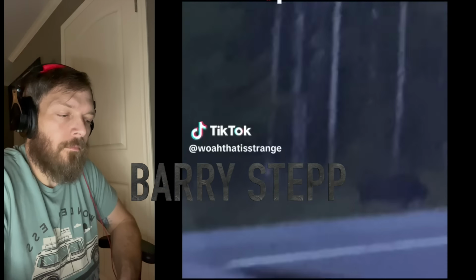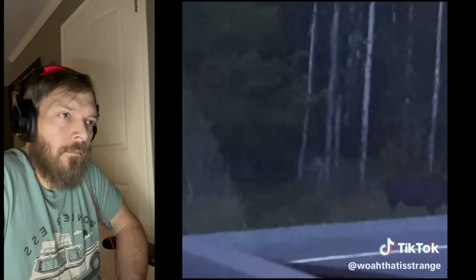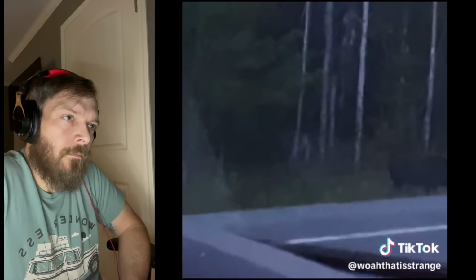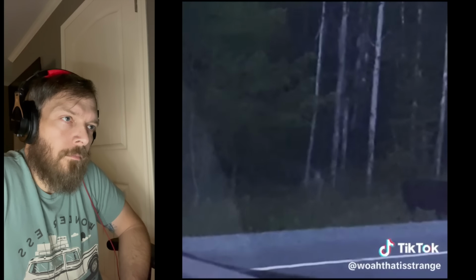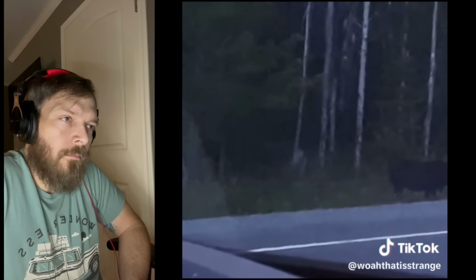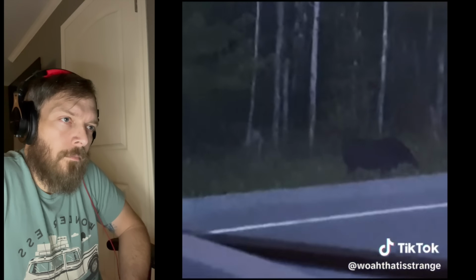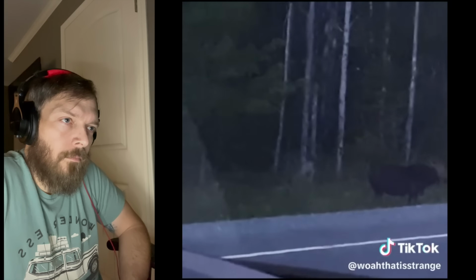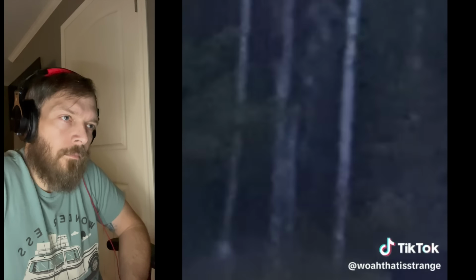A family in Quebec, Canada, pulled over to the side of the road when they saw a moose about to cross the road. And then they also spotted something very strange. So they started recording. As you can see in this video, something white around the tree line is stalking the moose. A lot of people in the comments on this video are saying that it could be a rake. Other people think that it could just be a curious.